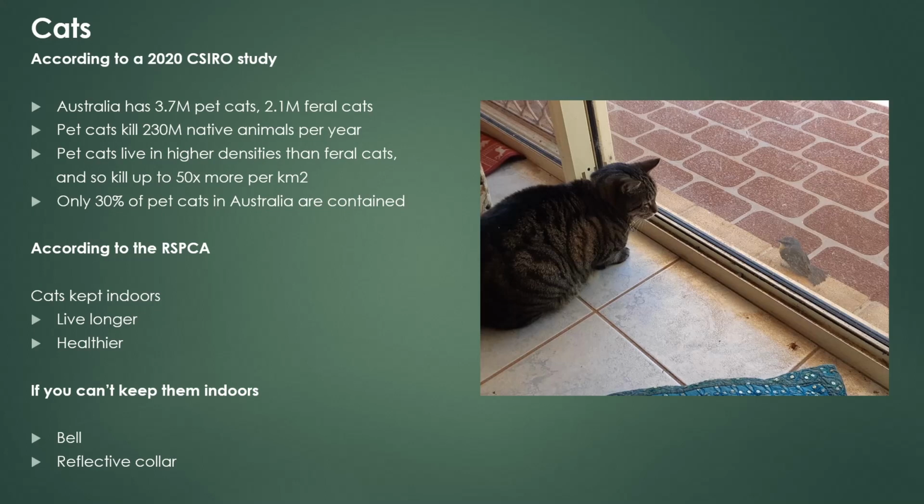But anyway, let's just look at a few facts here about cats and birds, right? So according to a 2020 CSIRO study, Australia has 3.7 million pet cats and 2.1 million feral cats. So pet cats kill about 230 million native animals per year. Okay, I'll just re-emphasise that. That's pet cats. That's not the feral cats.